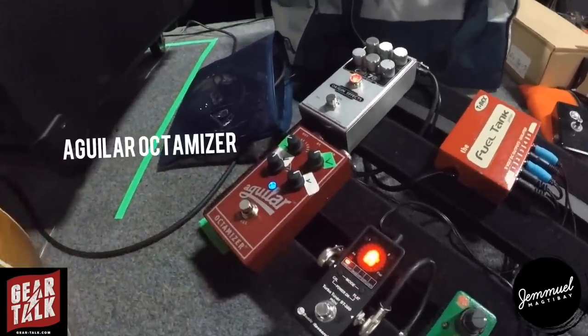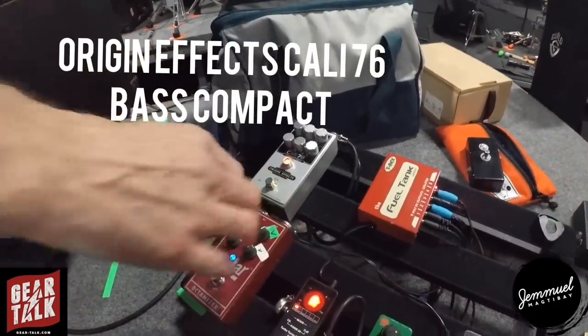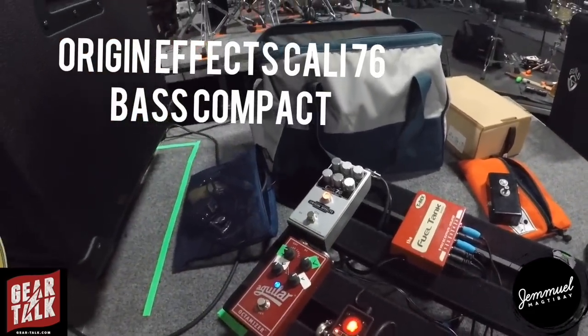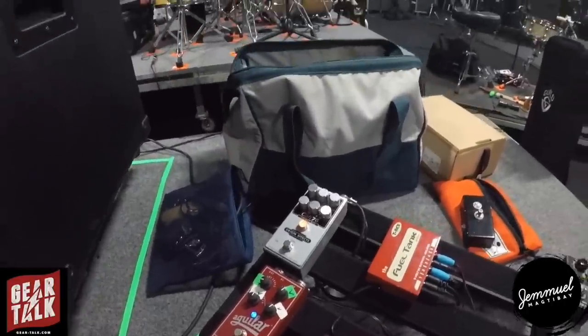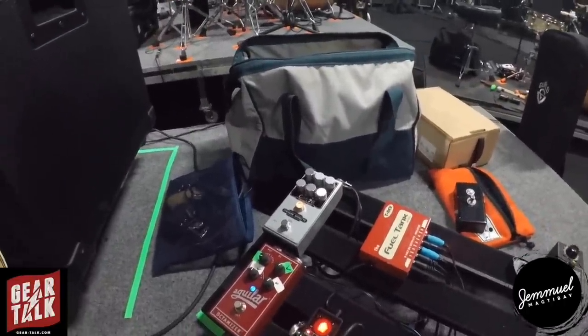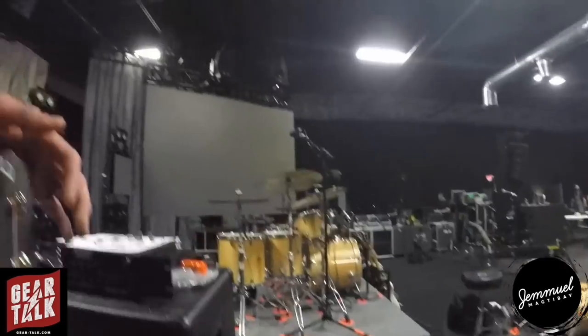Aguilar Octamizer, super solid. And this is awesome. Best stomp box compressor I've ever had, the Cali76 Bass Compact. And I even had the large format one, and I'm blown away by this one. So, yeah, there you go. Nothing too complex, but just like to keep it simple and play some bass. And that's the bass rig for you guys. Thank you so much. My pleasure.